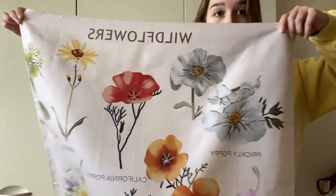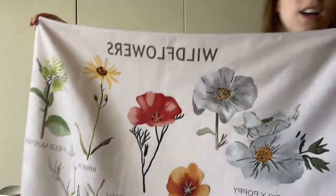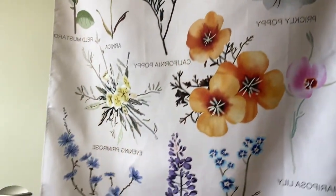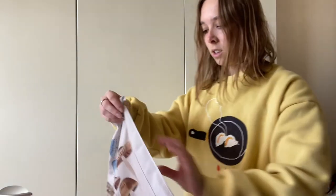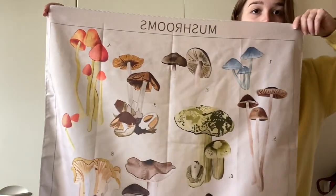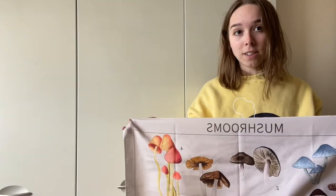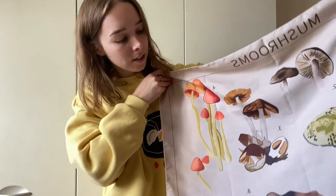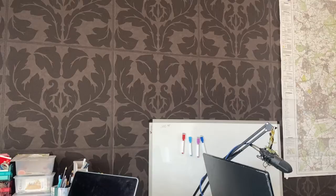So first of all, I got this wildflowers one. It's pretty cute. The other one I got is this mushroom one. And I promise I have ironed these, but they're just so creased. So let's put them up on the wall.